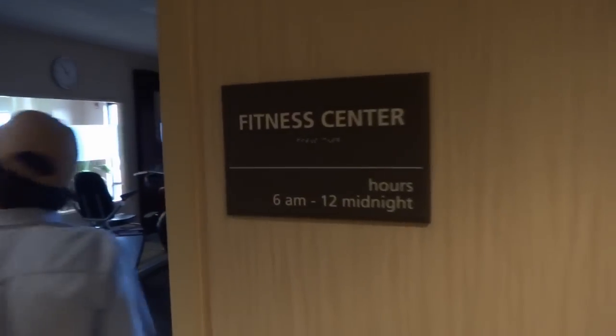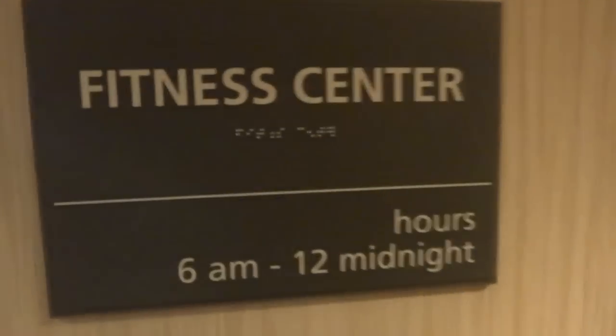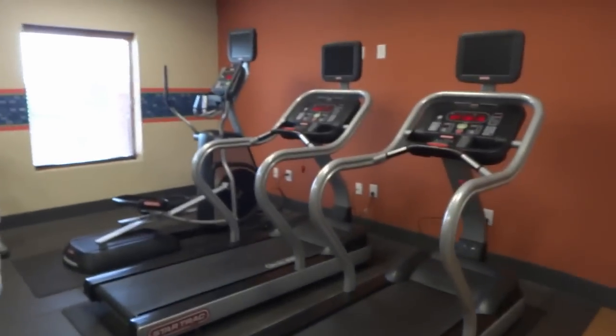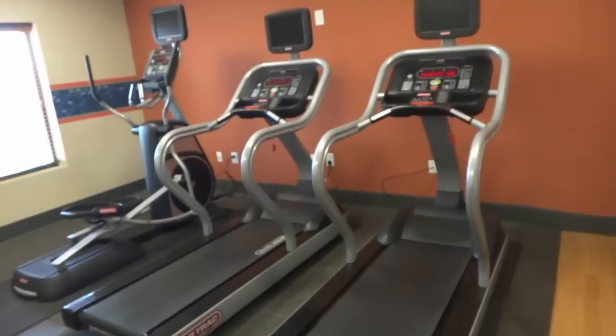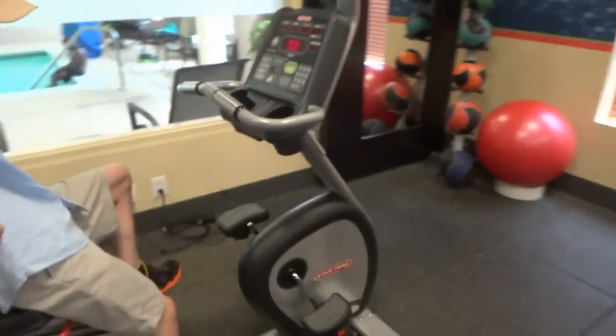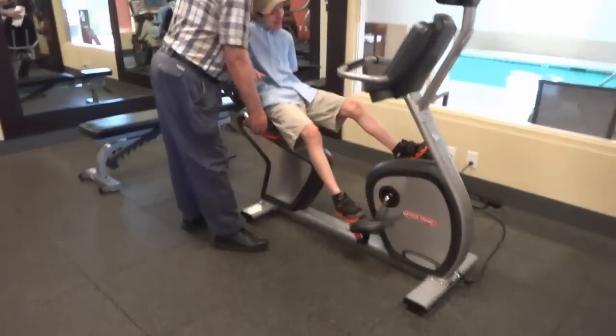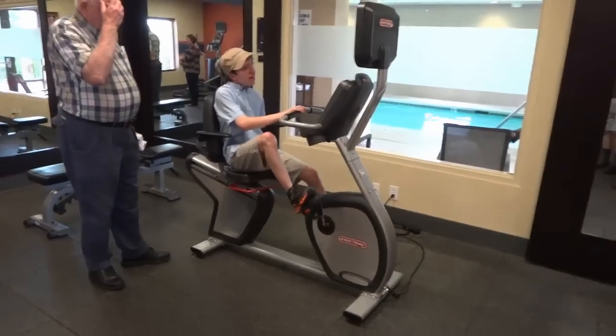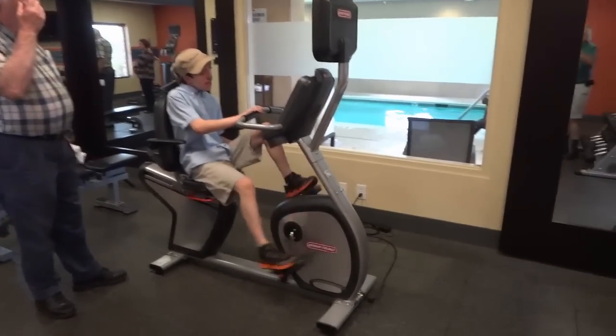Oh, look, TJ, one of our favorite things, the fitness center. It's open 6 a.m. to midnight. Oh, nice one. There's the elliptical trainer over there. They've got two treadmills. And here's your favorite thing, the bicycle. I think I might just try this thing here. You gonna try out the bicycle? Yeah, I think I'm gonna. It's adjustable. Papa's adjusting it. There you go. Look at that. Now he can make it go.